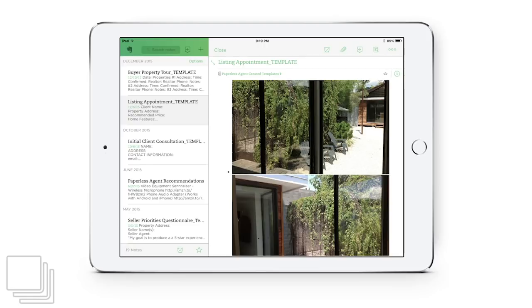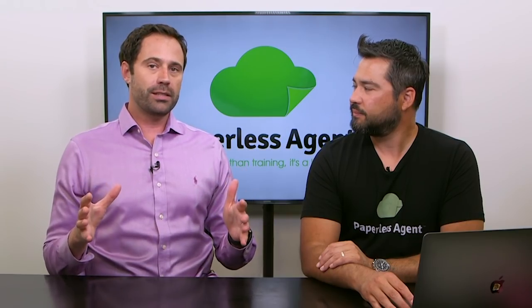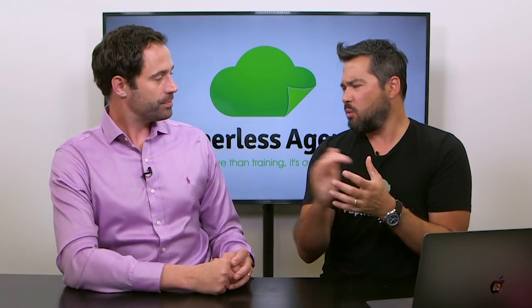And we go through and we document everything about the house. Now, I have scripts and dialogues of exactly how to do this, but suffice it to say, it's different than touring a house. So you're going through room by room, and you're taking photos. You're documenting what they're saying. What do you tell them when you're inspecting the home with the client? What do you tell them to do?